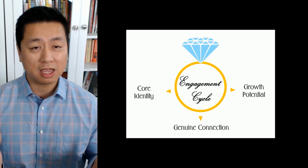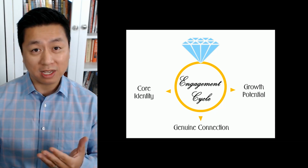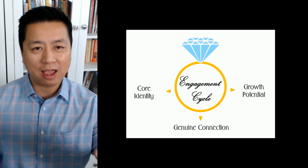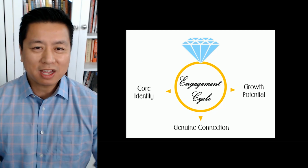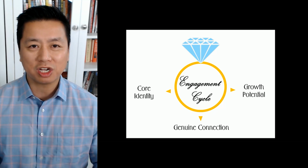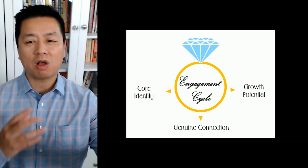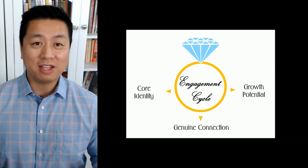Could they be the father of my kids, the mother of my kids? Could I see myself raising children with this person? Do I see myself growing old with this person? I want you to think about that cycle when we decide, yes, I want to propose, or I want to accept this proposal. The engagement cycle is very similar. That's how we develop this connection with our team. It's three things: core identity, genuine connection, and growth potential. Those all come together to keep us engaged with our team so that we prevent team despair.